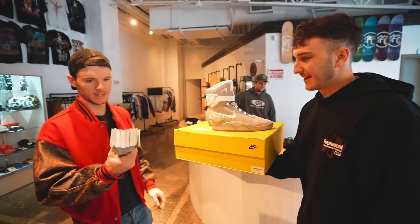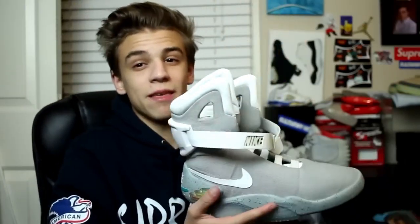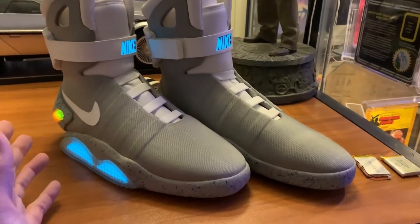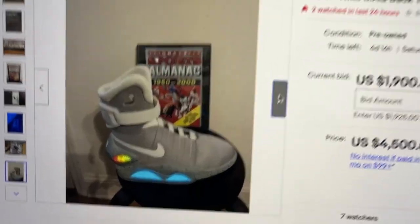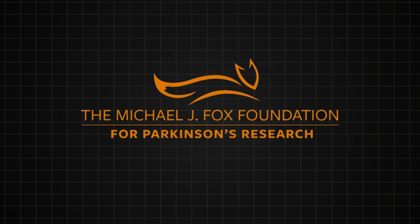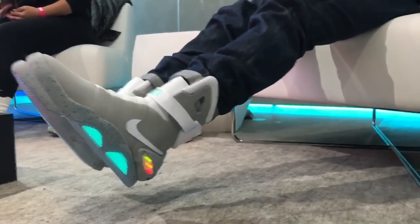The Nike Mag isn't just any sneaker, it's like the holy grail of kicks. Nike released these bad boys in super limited quantities, making them really rare. Let's break it down. In 2011, when Nike dropped the first real-life version of the Nike Mags, there was a catch. Only 1,500 pairs were released. The 2011 release was all about raising money for a great cause. Nike auctioned off the Mags on eBay, and all the proceeds went to the Michael J. Fox Foundation for Parkinson's research. They raised a whopping $4.7 million. Talk about doing good while looking good.